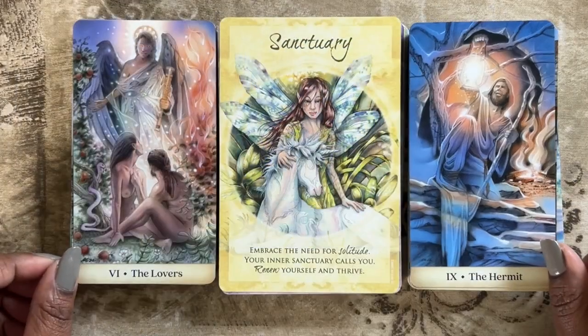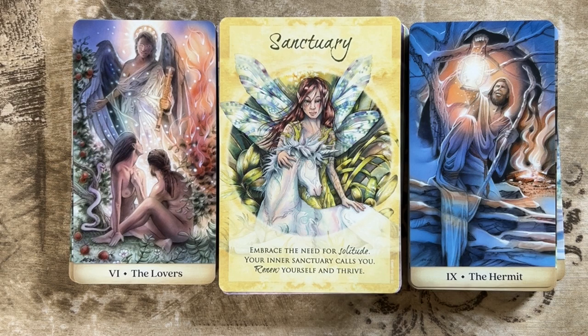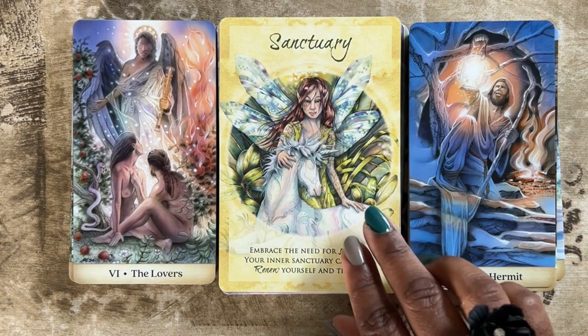Okay, so we have the Lovers and the Hermit with Sanctuary. Embrace the need for solitude. Your inner sanctuary calls you. Renew yourself and thrive.